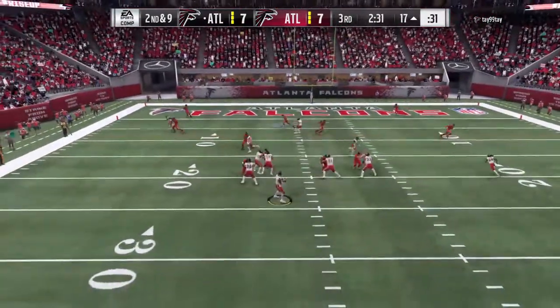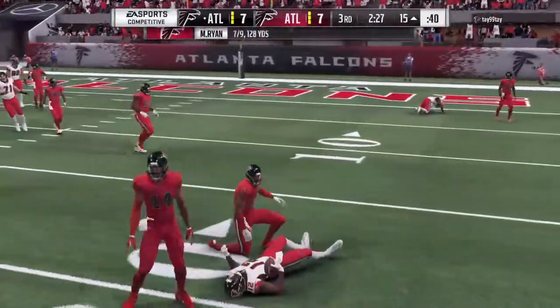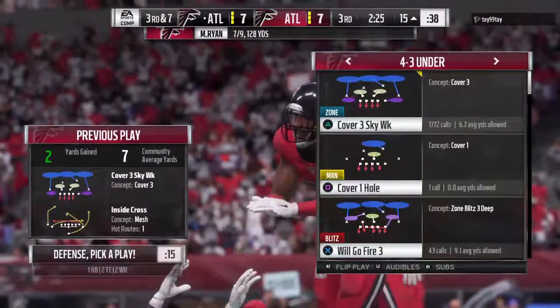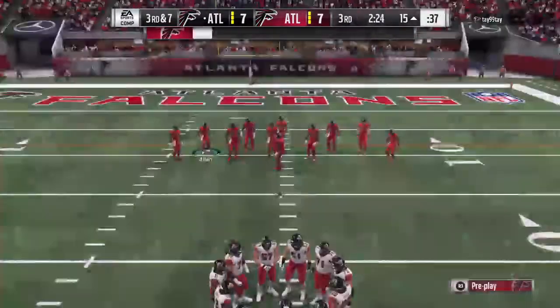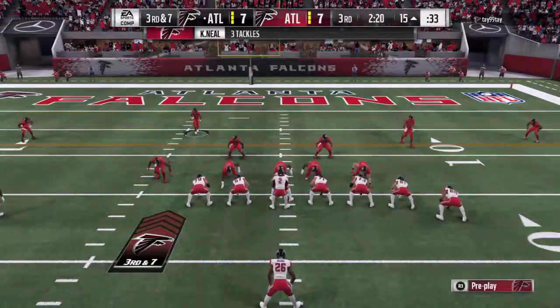On 2nd down, Ryan. And this one brought in by Sanu. And on this one, he'll get to the 15, right at the 15-yard line. That throw good for only a couple and brings up 3rd down.